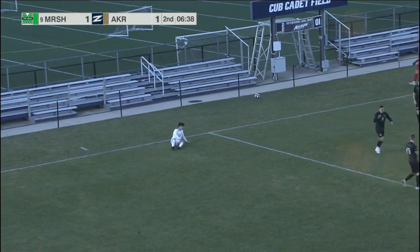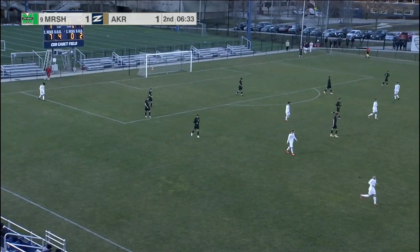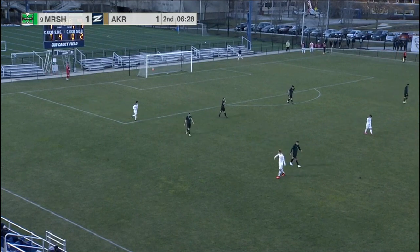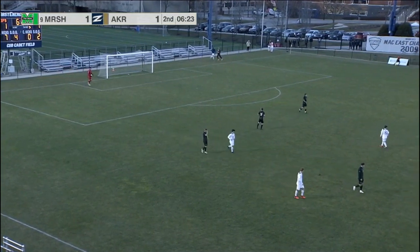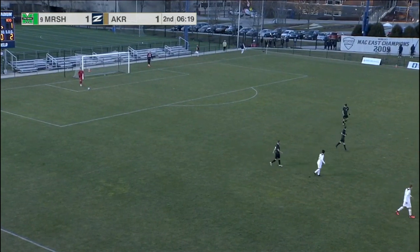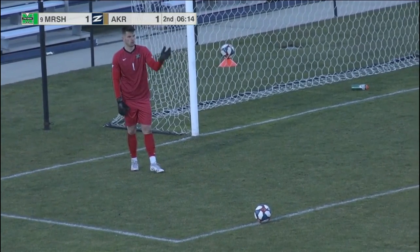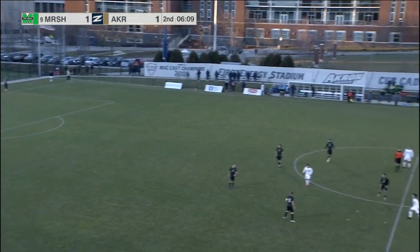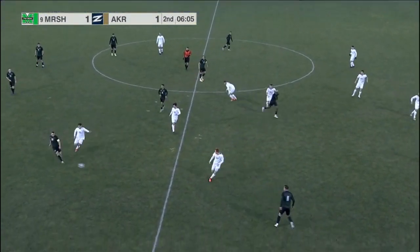Goal kick upcoming for Marshall. And it will be ruled a goal kick. So Oliver Semla will be taking the goal kick. Akron, replacing Hasim Toby. Enrique Cruz will check back in for the Zips, and he replaces Hazim Sobi. There is Oliver Semla, junior keeper. Has had a couple of very nice saves to keep this match tied at 1-1.